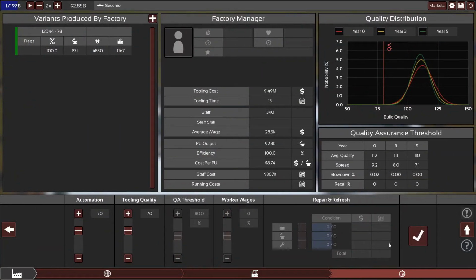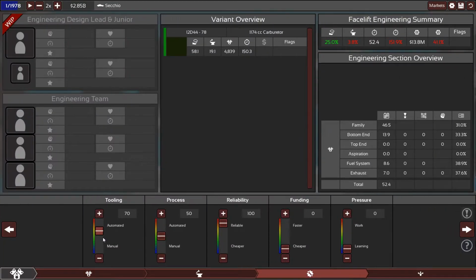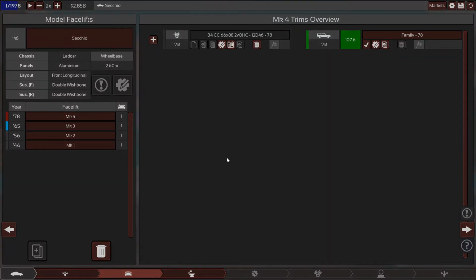What does that look like? 4,800? Bring that up to 5,000. We can up the reliability a little bit. 100 is a bit excessive. Throw a little money and pressure on the team. We're almost under 2 years. There we go, with 5,000 engines being produced. We go to the car.